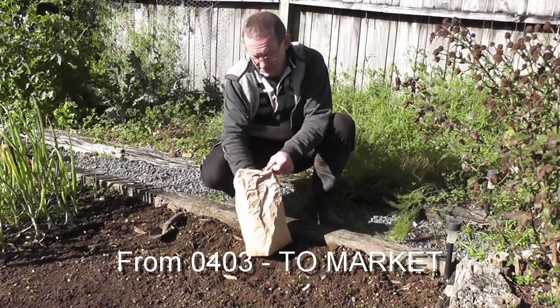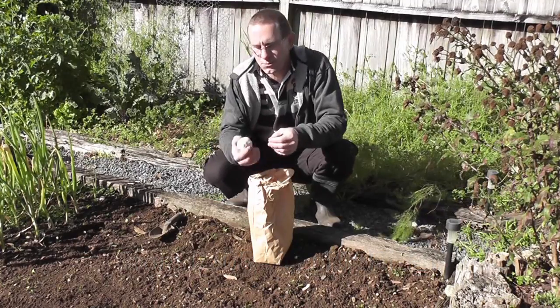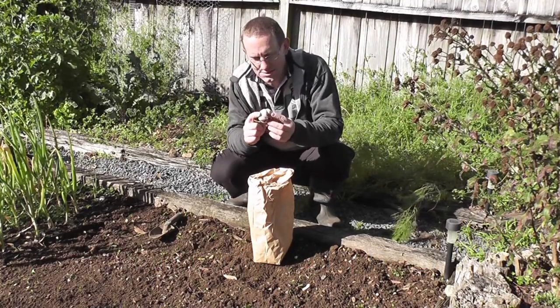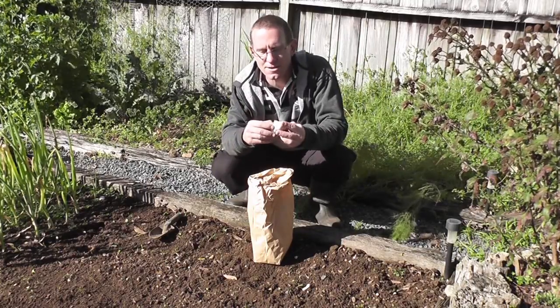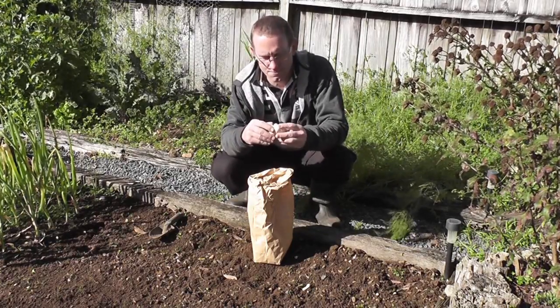Pretty simple, really, planting garlic. And the best part about this one is it's free. This is last year's garlic harvest, so I saved myself some, dried them out, and they're ready to go in the ground now.